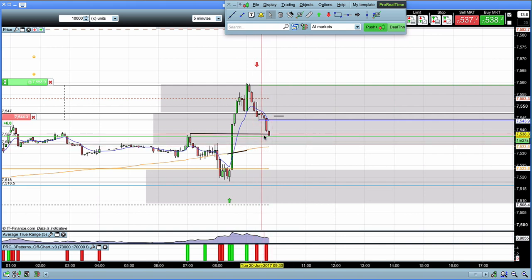So I'm just watching to see how this market reacts. I would really need a close below this 7537.3 level to stay in the trade. If not, I will simply exit the trade.